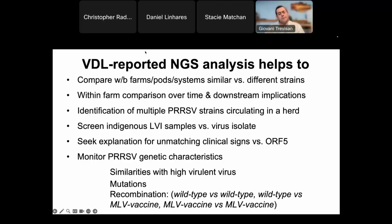So what you can do here is, in terms of next generation sequencing, it helps to compare within farms how the PRRS detection changes over time and identify multiple strains that are circulating. One important piece is to screen the LVI samples to see if you don't have one single strain but rather multiple strains that you are injecting into the herd.